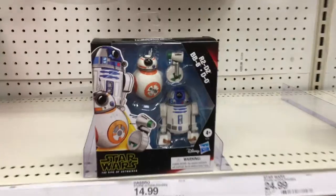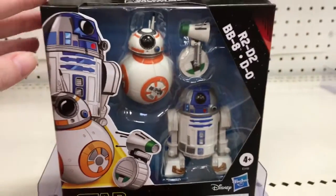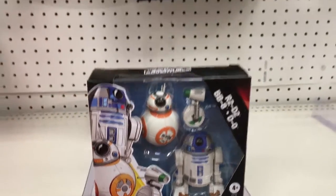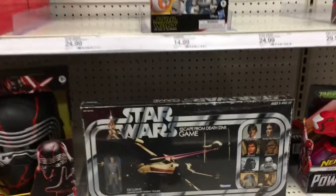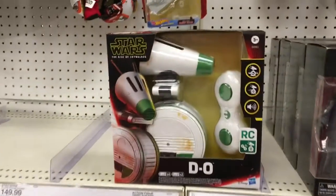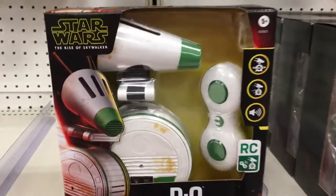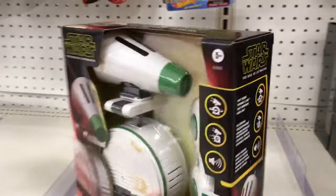Here's a look down the action figure aisle. For Star Wars, they have this really cool droid set. It has BB-8, R2-D2, and Dio. Like, all the droids you need right there. Super cute. Here's sort of a panning view. They have this interesting game there that's old school looking. And then they have the remote control Dio, which looks fun. He can zoom around.